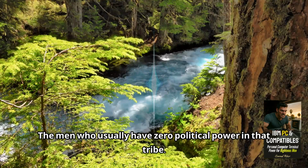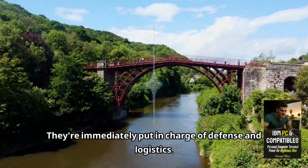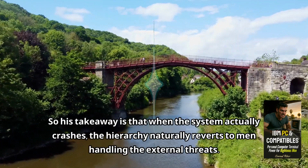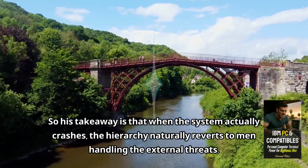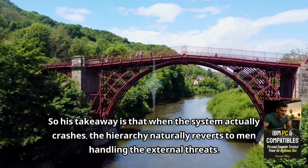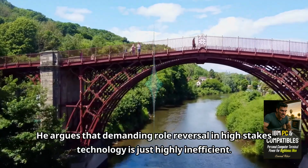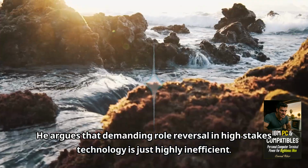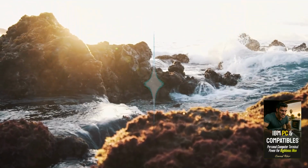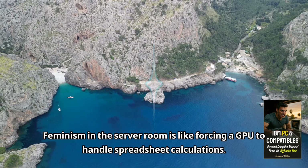The men who usually have zero political power in that tribe. Exactly. They're immediately put in charge of defense and logistics. So his takeaway is that when the system actually crashes, the hierarchy naturally reverts to men handling the external threats. That's his thesis. He argues that demanding role reversal in high-stakes technology is just highly inefficient. Right, he has that one line about GPUs. Yes. Feminism in the server room is like forcing a GPU to handle spreadsheet calculations.